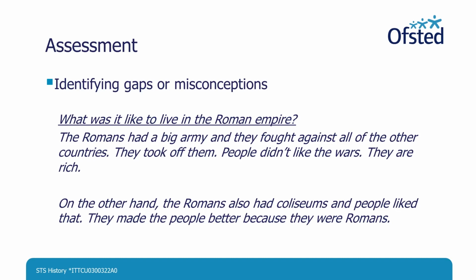If we look at this example of a pupil's answer to the question, what was it like to live in the Roman Empire? They said the Romans had a big army and they fought against all of the other countries. They took off them. People didn't like the wars. They are rich. On the other hand, the Romans also had colosseums and people liked that. They made the people better because they were Romans.